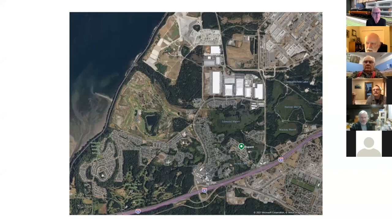Good evening, everyone. Well, DuPont, as most of you know, is a little town just south of Tacoma and north of Olympia. It's got quite a history. DuPont gets its name from the fact that there was a powder plant built there in 1906 by the DuPont Company of Delaware. It's got a French name that I can't understand or pronounce.